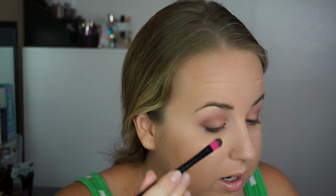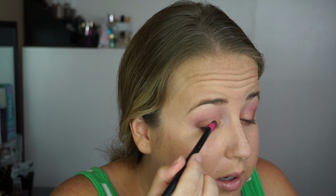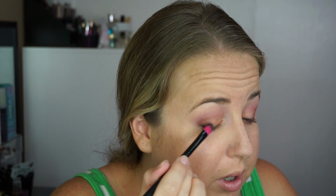That one's really pretty. Okay, I'm going to go back into that bronzy copper color. Why do I keep saying bronze? It's more like a copper. I'll put that on the eyelid again with a stiffer brush, because I think it didn't come off very well with a thicker brush. That definitely works a little bit better.